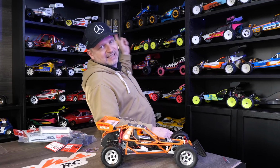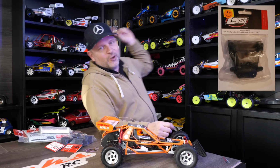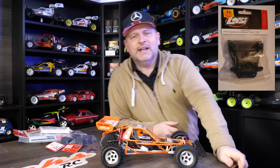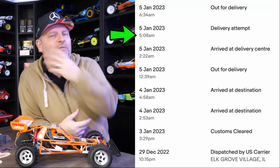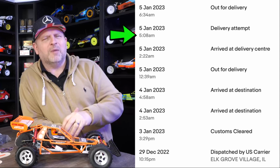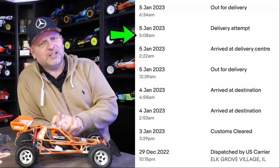And talking about parts coming from America, the broken part on my RCKicks CL up here that I ordered that's cost an absolute fortune says it's in the country and it was delivered at 5 AM this morning. Obviously it wasn't, so I've checked with the seller and I pray it hasn't gone missing, as I'll be really annoyed because I've been waiting since before Christmas to get that part. Anyway, we digress a little bit.